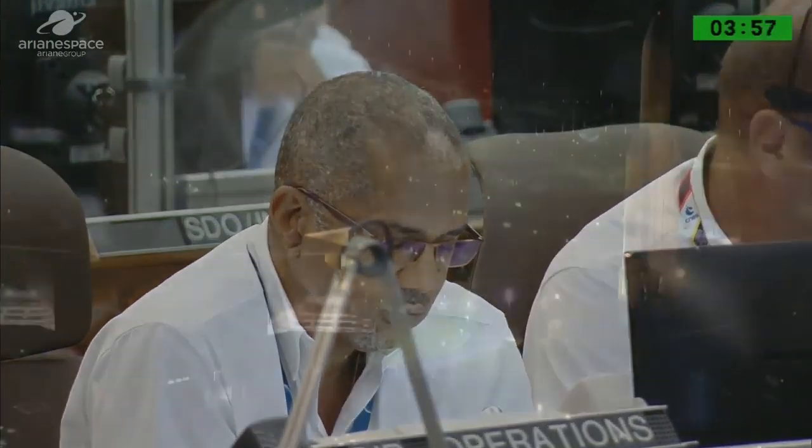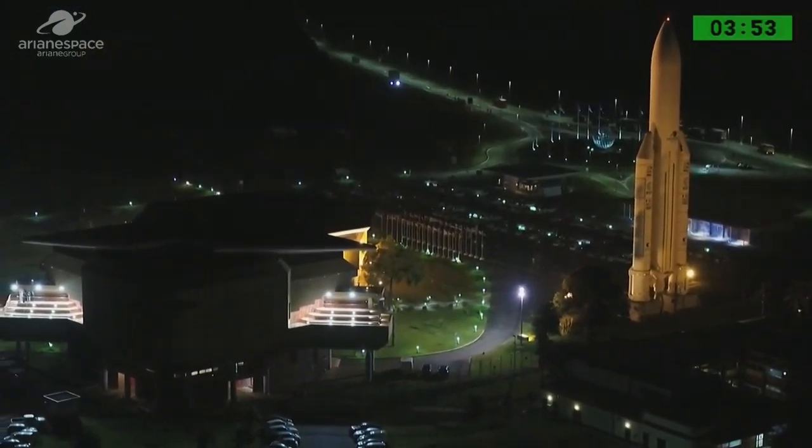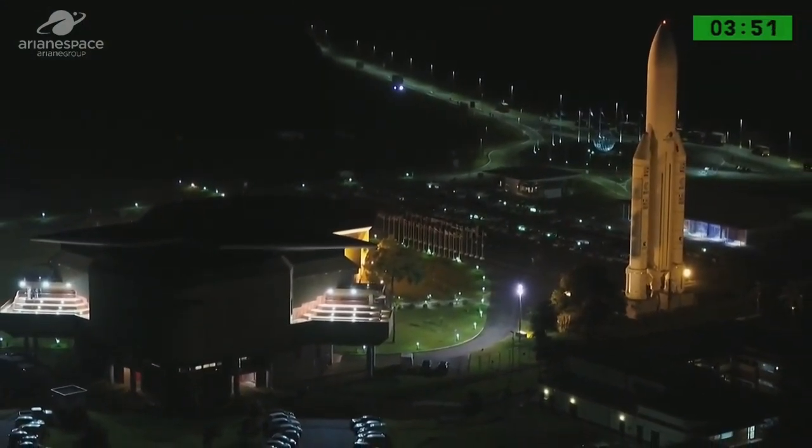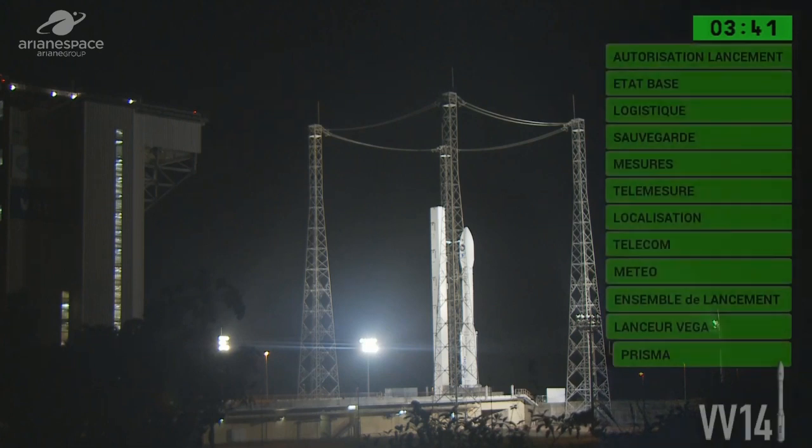Top I0 moins 4 minutes. And the Range Operations Manager has announced the beginning of the synchronized sequence. This is the automated sequence. The computers are now controlling all the final checks in the countdown. They manage an impressive list of operations.